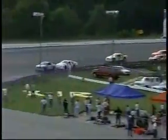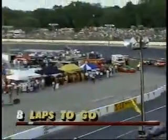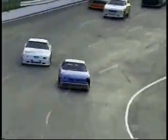Nemechek has cleared Dotter. And here comes Spencer to the inside of Nemechek. They trade paint, but straighten out. I kind of felt like this was coming. Spencer's the guy. He's not going to be content to sit there. He's going to make a run on him. And here's Brad's pick coming to the front, Robert Presley right there behind. Gordon trying to get a lap back from Steve Grissom. Clearly he has the fastest car here, but he is now 2 laps down with 7 to go.